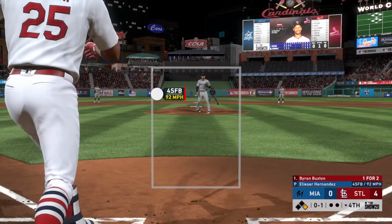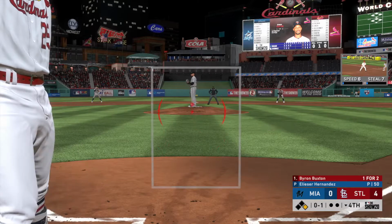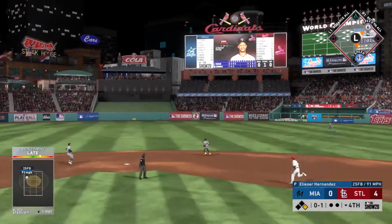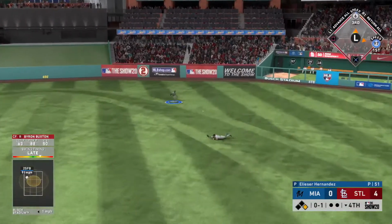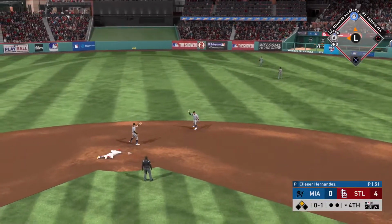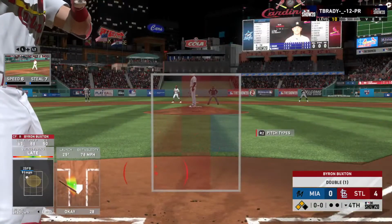Byron Buxton is in for the third time as he swings and misses at that one. It's 0-1. Well, he kind of tipped his hand right there. His approach is obviously sitting on the off speed because he was so late on that first pitch heater. And a dive, but he can't pull it in out in right center. And they've really got something going here. Runners at second and third to start the inning.